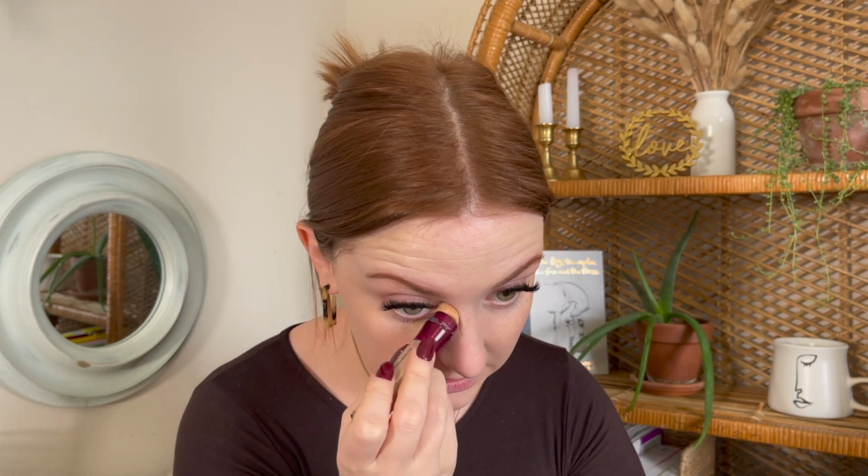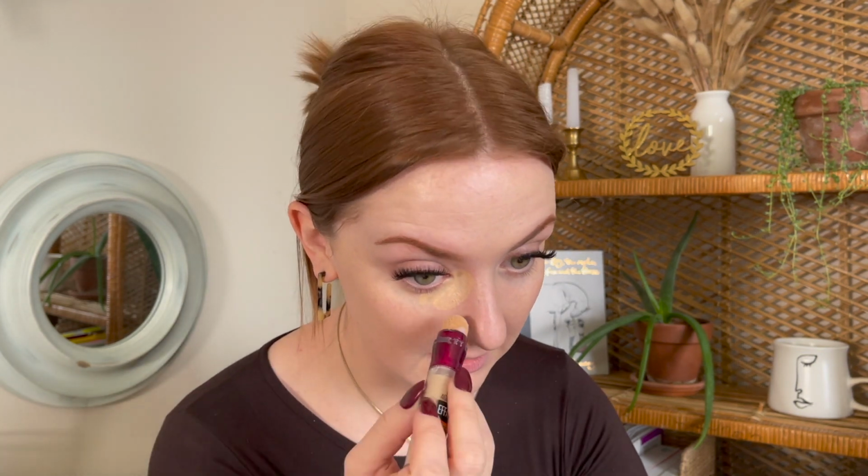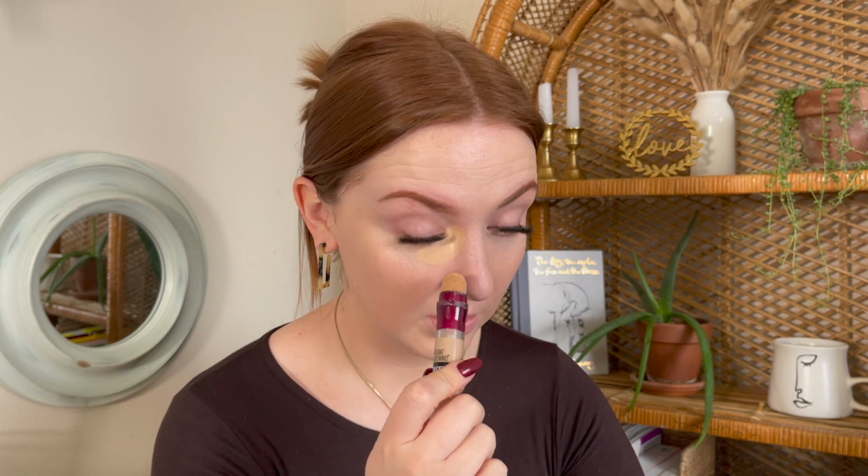The reason I like this concealer is because it covers the blueness under my eyes, because it's also kind of a corrector. So I like to focus it really where, see that color is a little off. It's fine. We're just gonna pretend like it matches. I like to focus really where there's blueness and then lift a little bit at the corner. I like to use a brush.